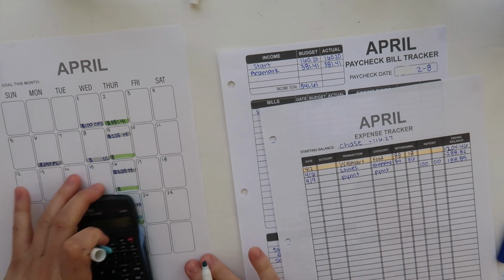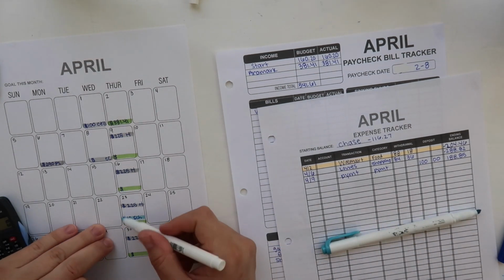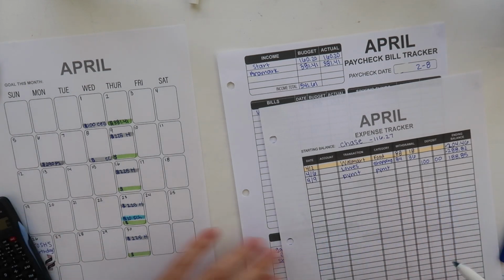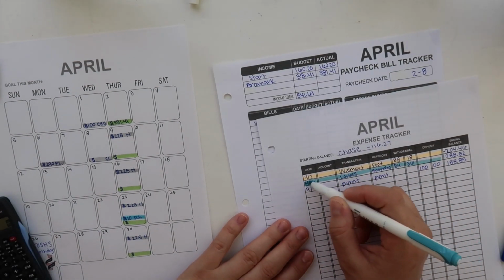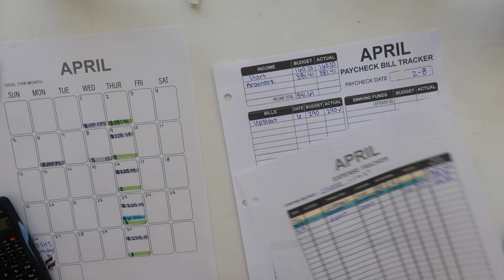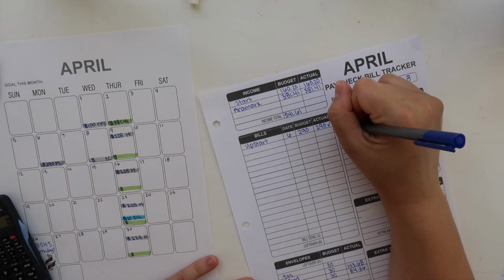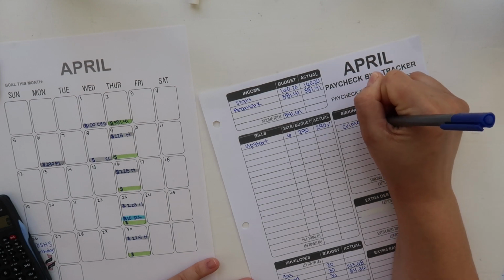I also think I used the wrong blue. My savings is bright blue. So for shopping at Lowe's, we spent $84.36.